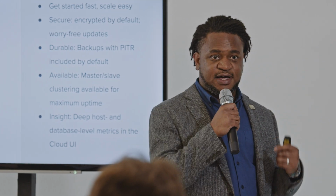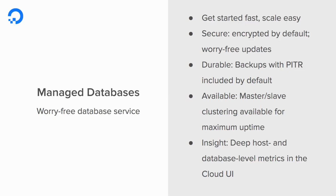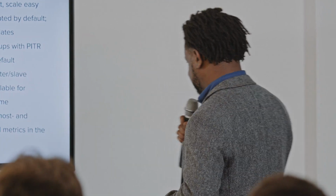Managed databases are highly available. It's optional, so you have to determine whether or not you need that high availability functionality. You can have a single node, you can have 2 nodes or 3 node clusters, so that if an issue occurs, then one of the slaves will naturally be promoted and your service will continue to run. Your data will continue to be available.